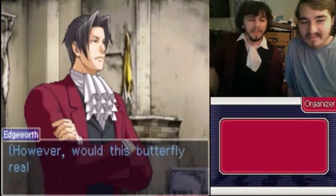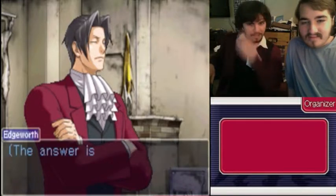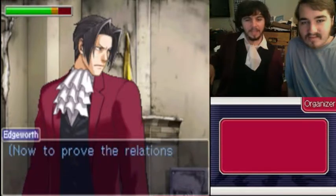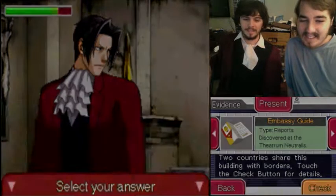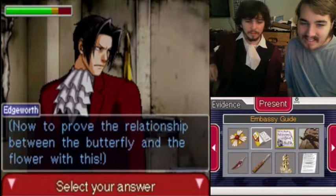And so they do. However, would this butterfly really drink the nectar of this flower? The answer is clearly, not a chance. Now to prove the relationship between the butterfly and the flower with this, that pamphlet. Did I really use the pamphlet? Because it connects the two countries, right? That's my guess, anyway.